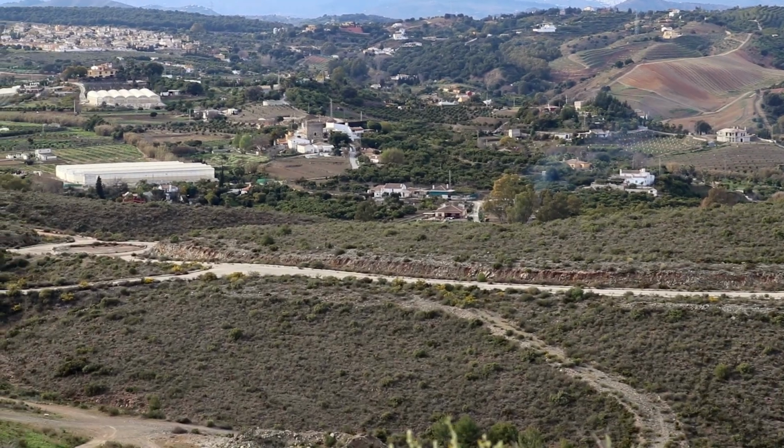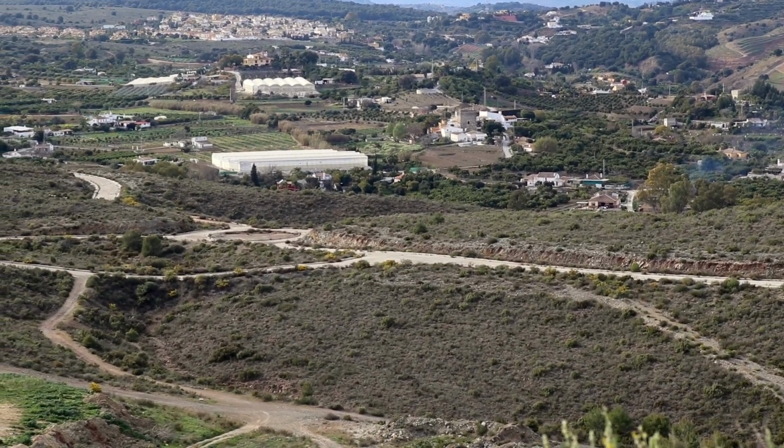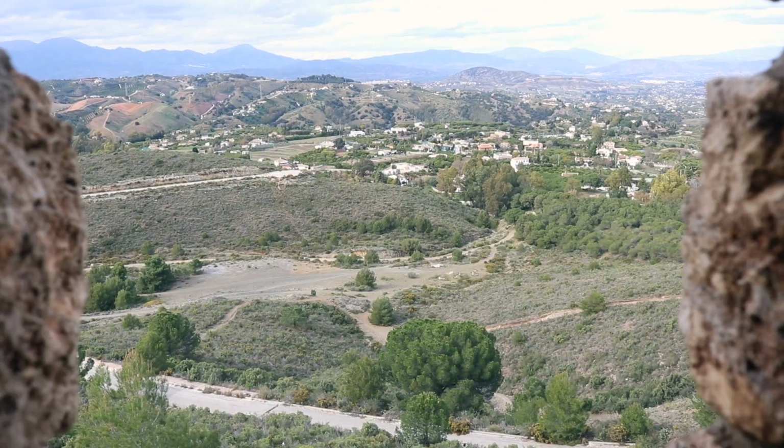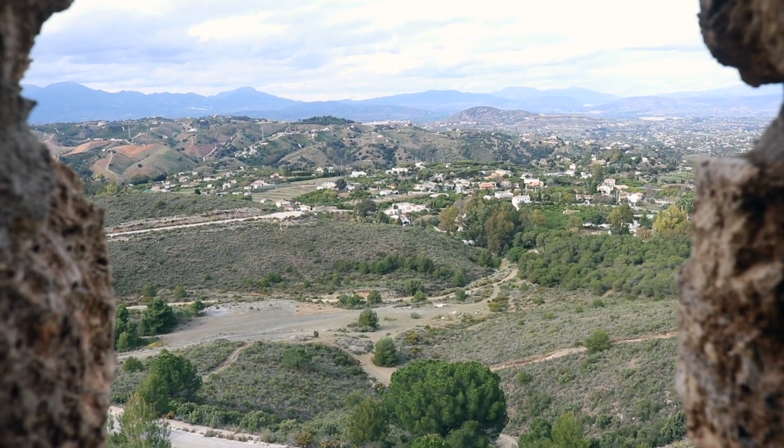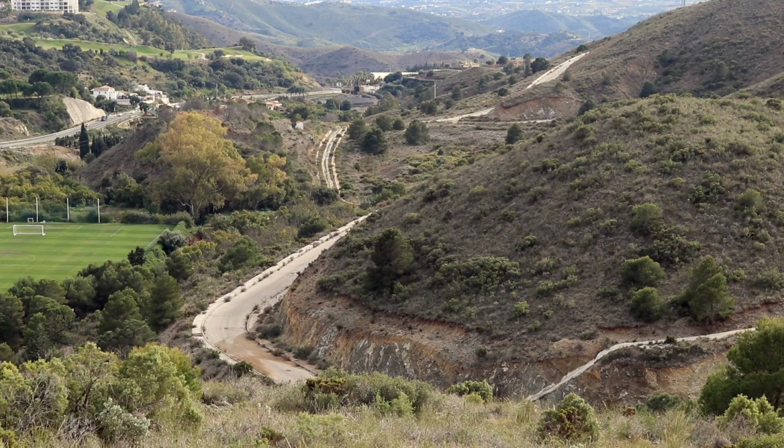There was also a massive residential area planned as part of the golf course, something we often see in these parts of Spain. The work that did go into the residential area before the project eventually got cancelled can still be seen right next to the castle. The road network is almost completely laid out and a lot of it is completed.